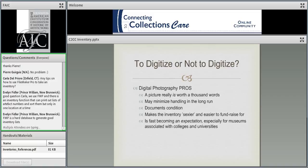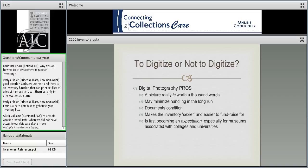To digitize or not to digitize? Well, it's a big question. Too big for this webinar, as I said. But the benefits, I do think, are substantial. Princeton decided to go a fairly ambitious route, but there are ways that you can digitize your collection with a point-and-shoot camera rather than doing direct digital capture, managing files, renaming conventions, uploading images. This is all very complicated, but I do think that more and more the public has begun to expect this.